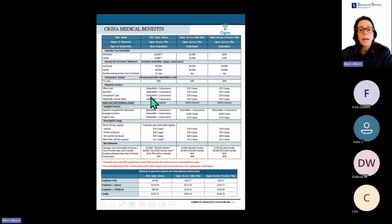So let's say you sign up for this first plan and you go for an office visit and you're in network, in this Open Access Plus network. You would pay a reduced negotiated contracted rate for that service because that provider has a contract with Cigna. Anytime you see a service that has that deductible plus coinsurance beside it, on this plan, you're paying that reduced negotiated contracted rate when you are in network. Now, as you pay for those services, it all goes into the same place.